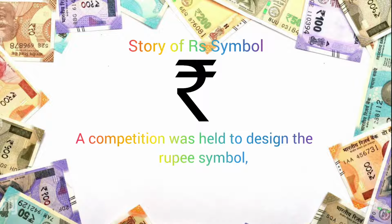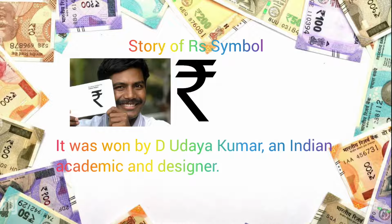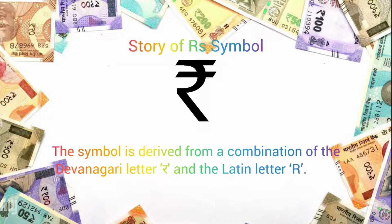The story of the rupee symbol. A competition was held to design the rupee symbol. What will be the logo? It was won by D. Udaya Kumar, an Indian academic as well as designer. The symbol is derived from a combination of the Devanagari letter Ra and the Latin letter R.